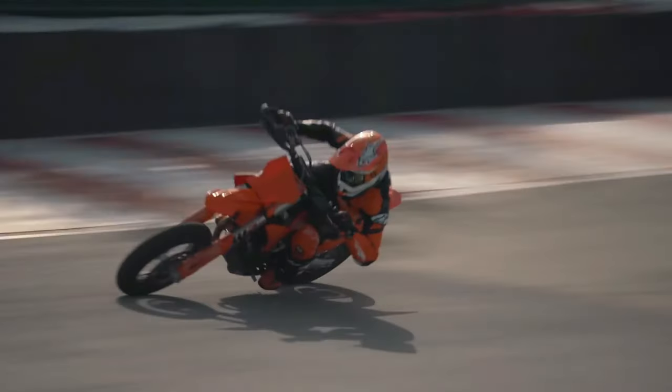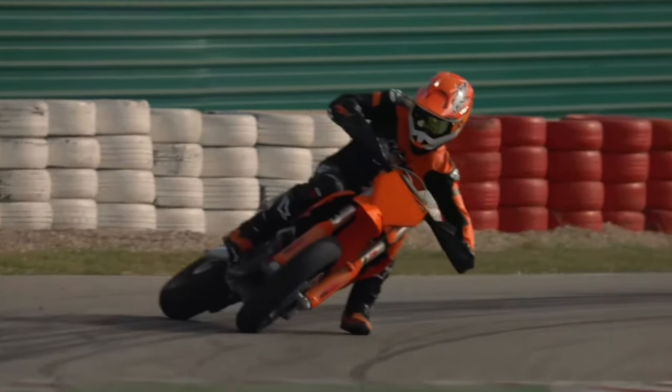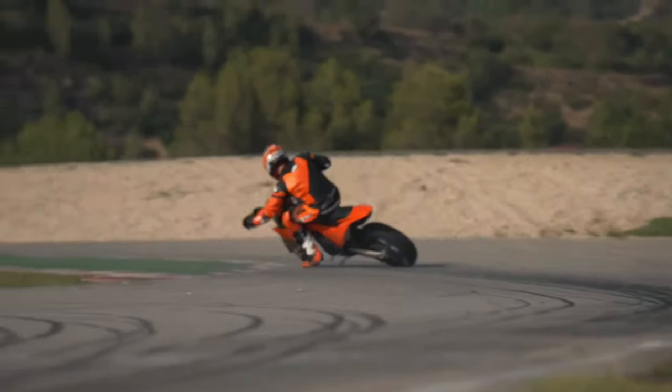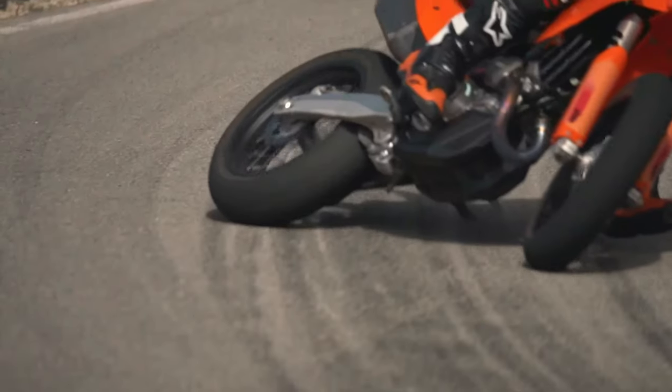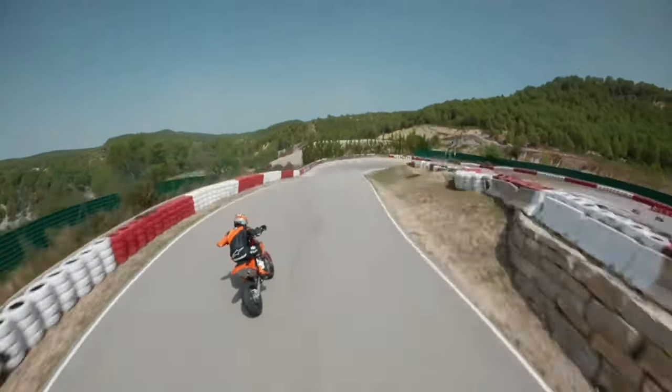Upgraded KTM 450 SMR features new chassis, foot pegs, forks, and monoshock for improved performance and adjustability. External design updates include new tank shrouds and full orange bodywork with black and red graphics for a distinctive look.